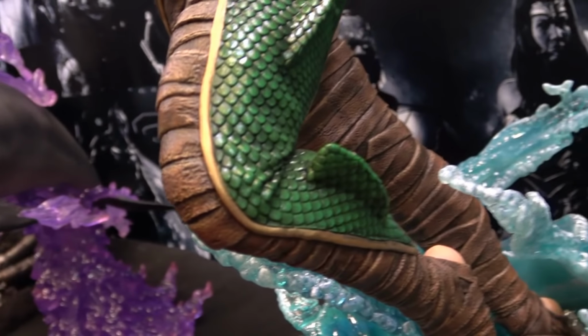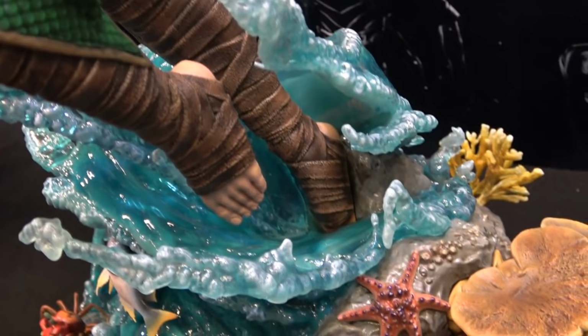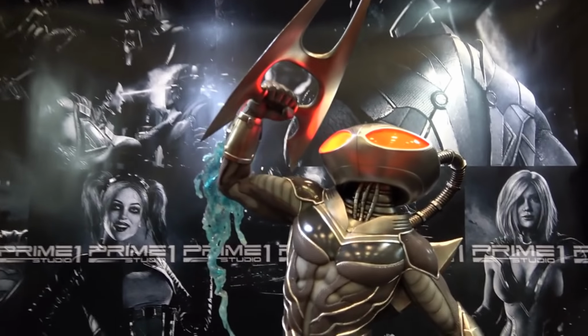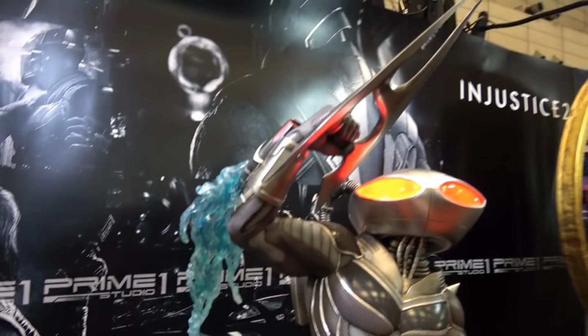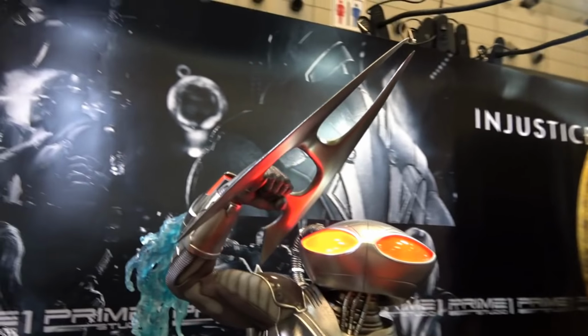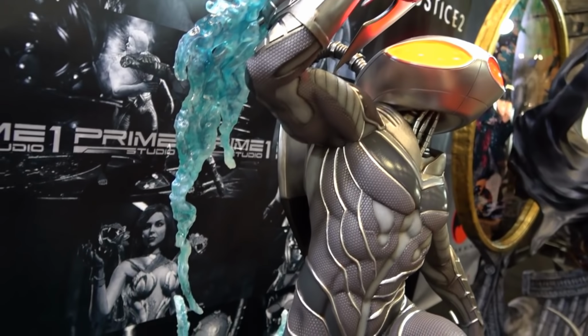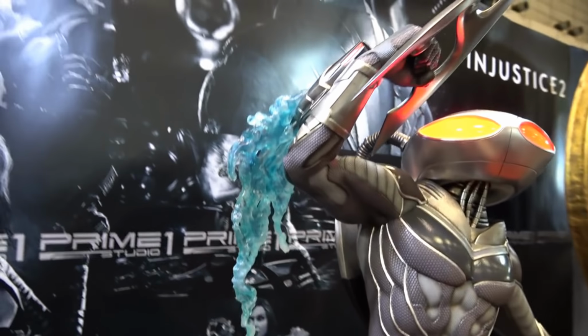I am not a player of Injustice 2. I don't always love the character designs basically as much as I love the Arkham designs. So this might not be a line that I collect. I might collect a few pieces here and there. But again, if you are a fan of Injustice, there's going to be a ton of these, I have a feeling. And again, I love the art direction. I think that they're going to be great.